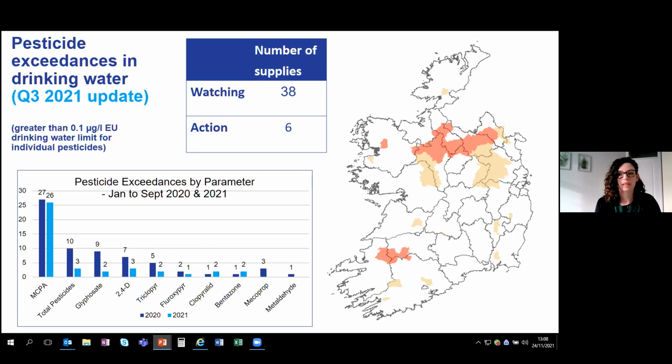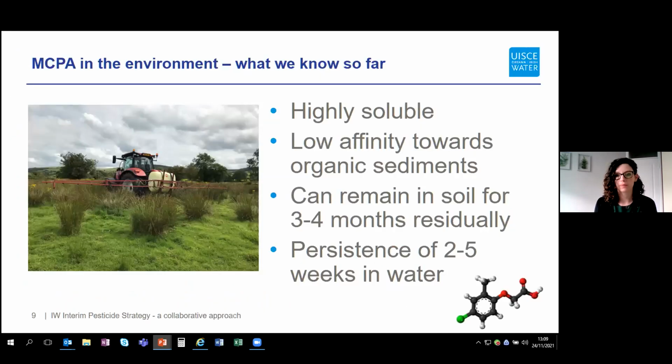So the types of pesticides that we're seeing in drinking water are all herbicides. MCPA is the most commonly found one that accounts for greater than 50% of our exceedances. And that's then followed by glyphosate, 2,4-D, triclopyr and fluroxypyr. So I'll just tell you a little bit more about MCPA. It's a selective herbicide specifically designed to kill weeds without harming the crops beneath them. So they're commonly used to treat rushes.